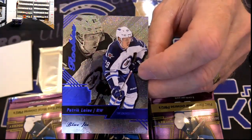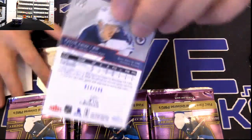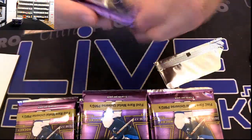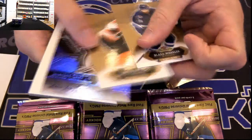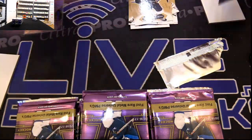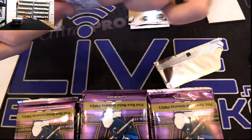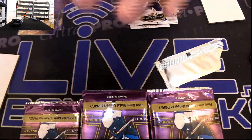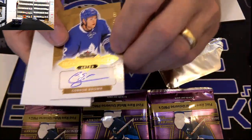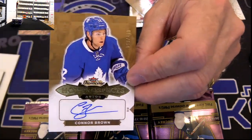Got Patrick Lane. 199, I guess because my account has so many feedback or something. They're trying to get me. Got Jonathan Quick. Another blue there. Johnny. Here's Johnny. Connor Brown. $4.99.